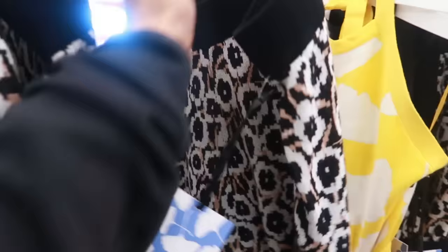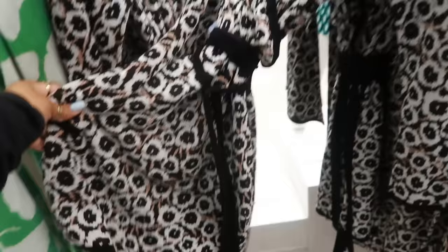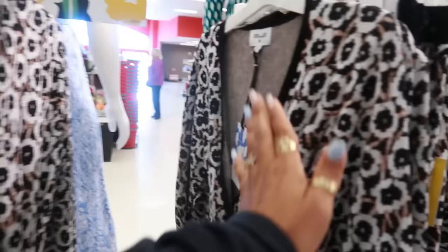Okay, then you have these pants. How much was that? Did I tell you guys? 40. These pants right here for 40. You have the matching top. Or is that a dress? Nope, that's a dress. Or is it a top? I don't know. I could be wrong. It's a little shorter than a dress. So you could possibly wear that with the pants for 40. The green outfit is exactly the same.